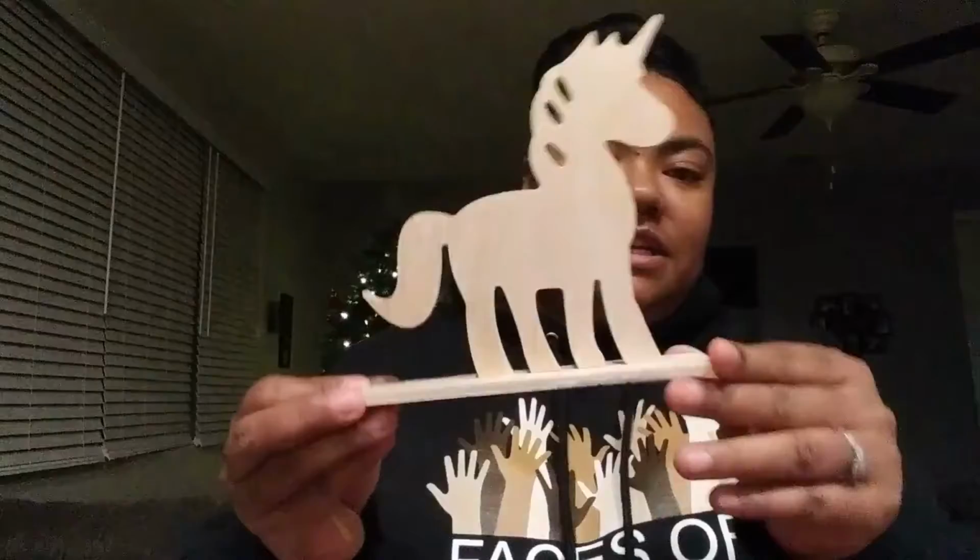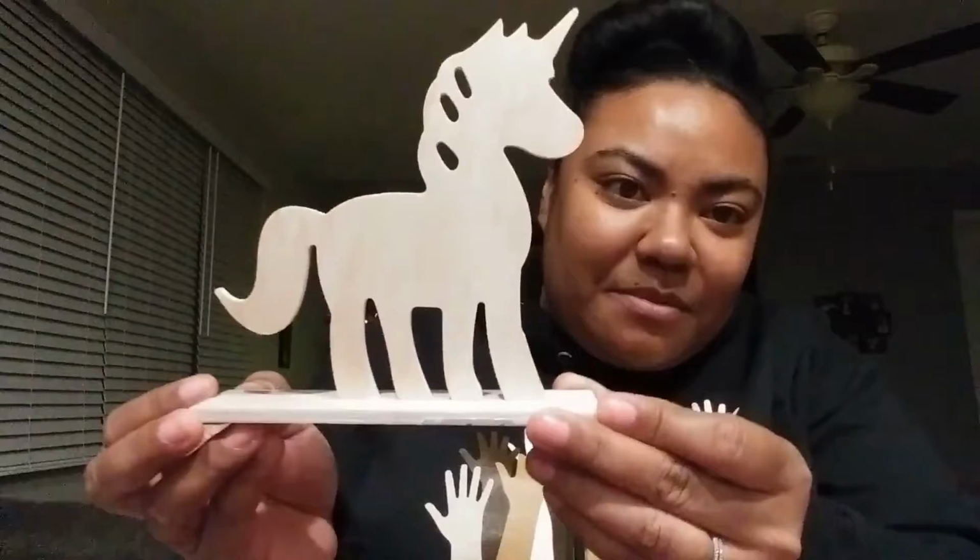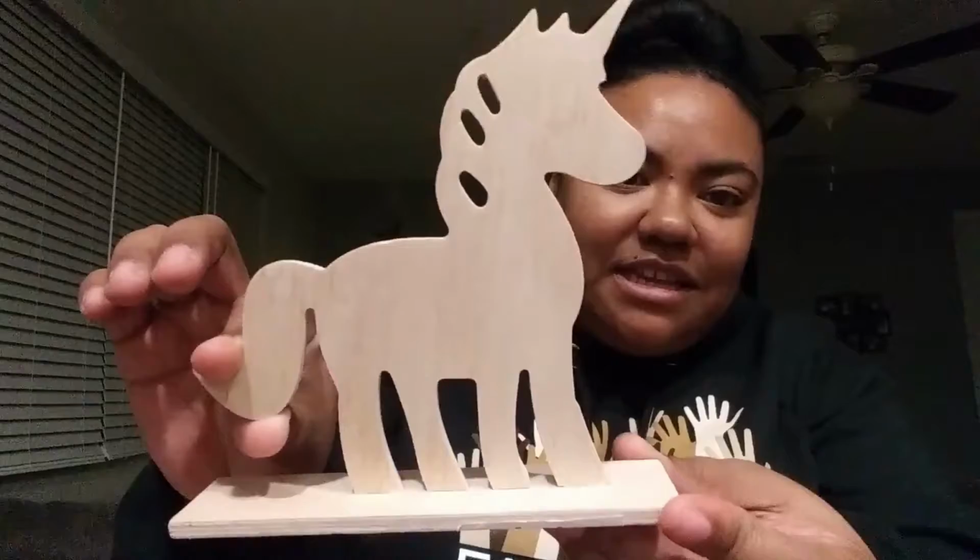So as you know, my daughter and I have been on the hunt trying to find everything unicorn to go on one of the little girls' bags that we're putting together. And I saw this cute little unicorn that she can paint. So this is going to go in her bag, and I just got to get her some paint to go with it. And that'll be really nice. And she could put that in her bedroom.